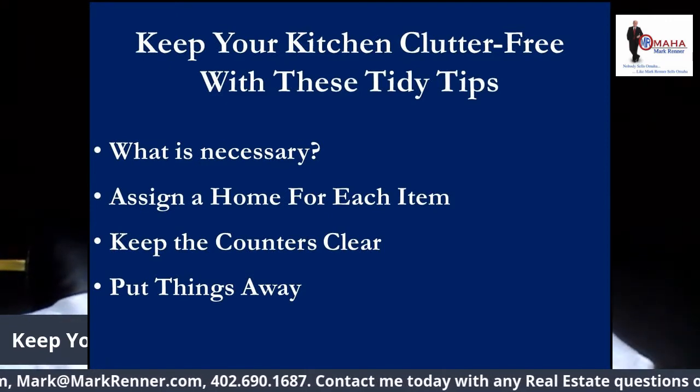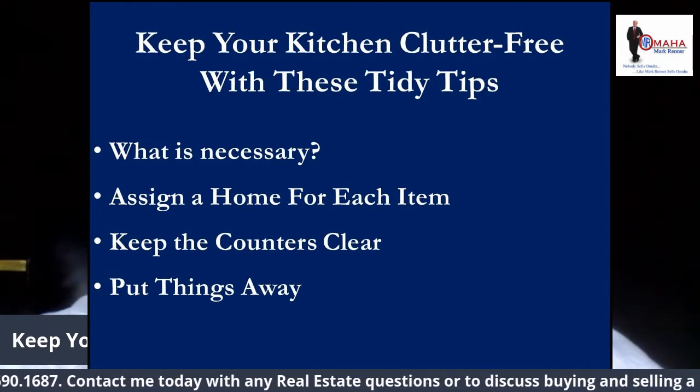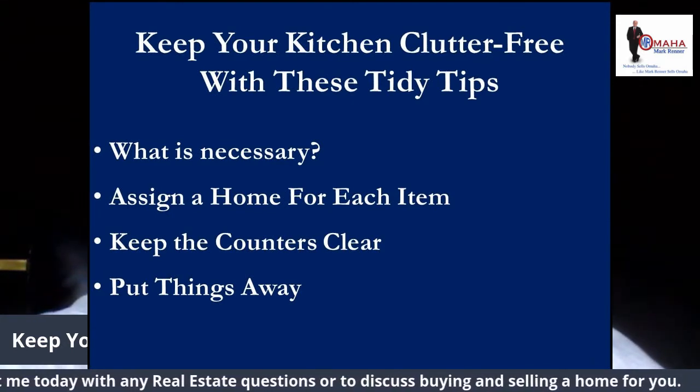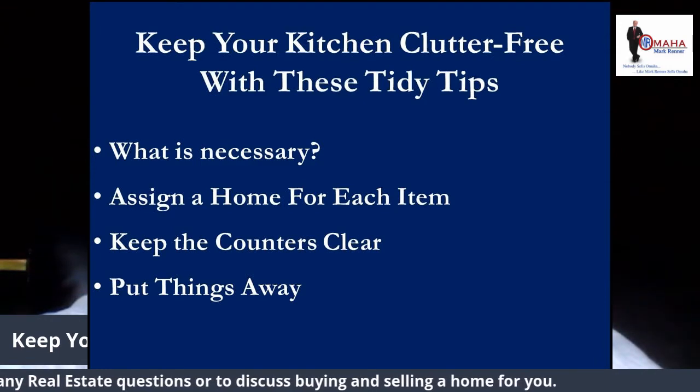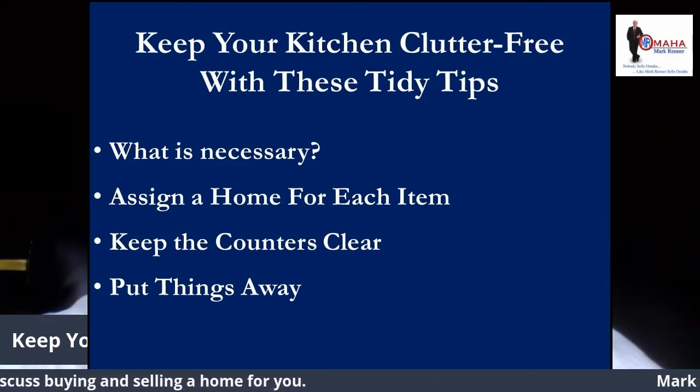Keep the counters clear. Only keep things that you regularly use on the counter. Create an organizational system for cabinets and drawers, and consider hanging pots and pans on wall hooks.